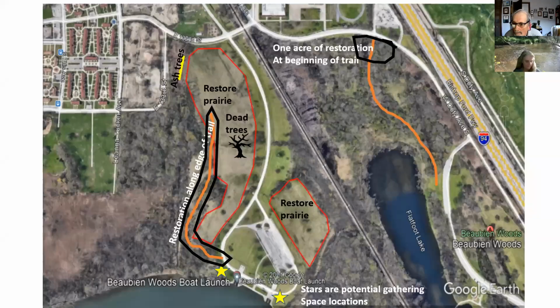So this is a detail map I made on Google Earth to show the restoration going on in Beaubien Woods, including a potential location for the gathering space with the Walder funding. I want to note the Forest Preserves of Cook County is also doing other restoration at Beaubien Woods. So there's really several things going on.